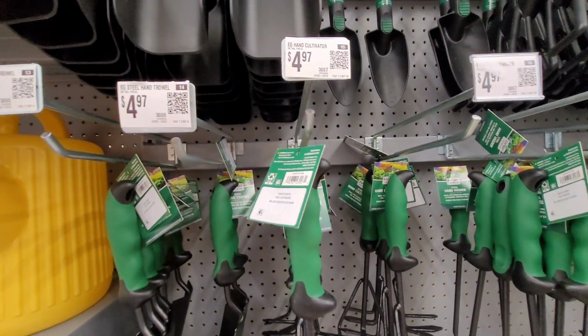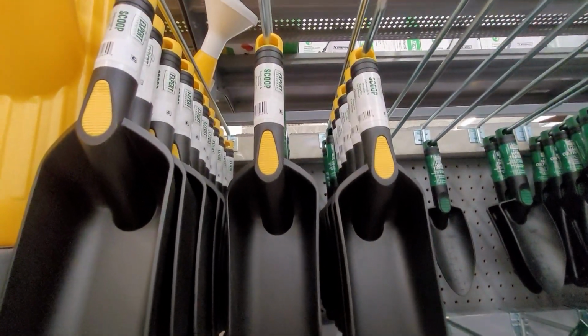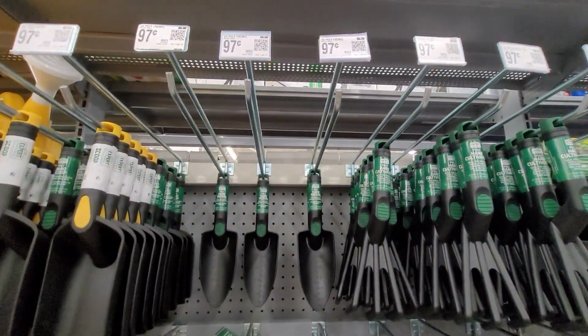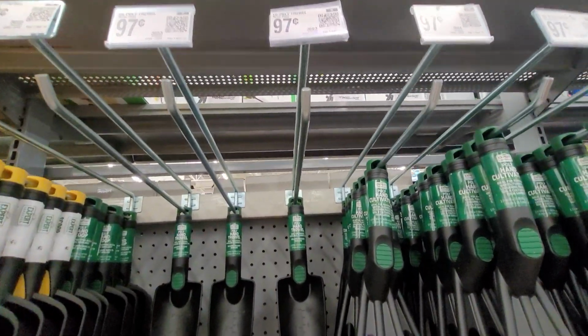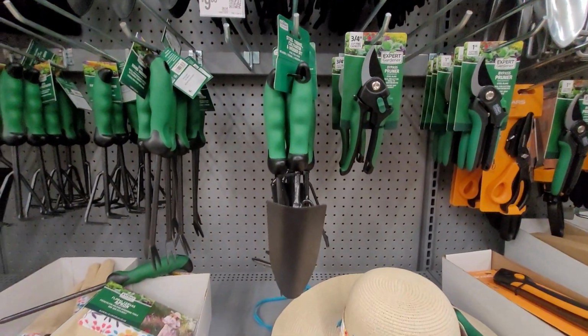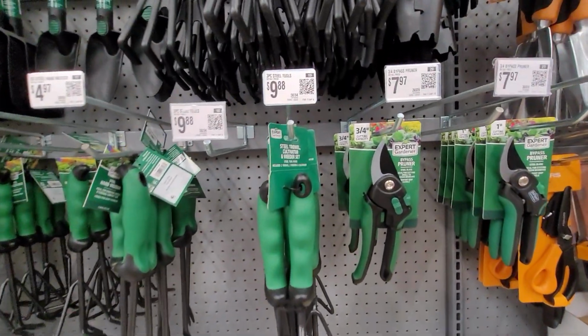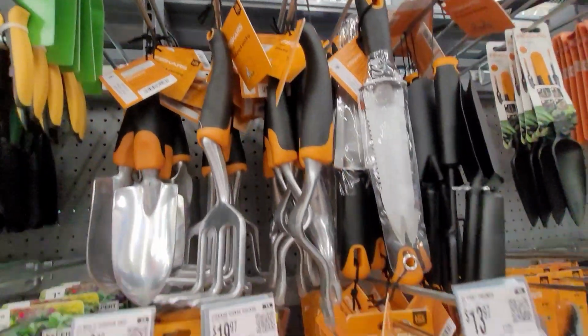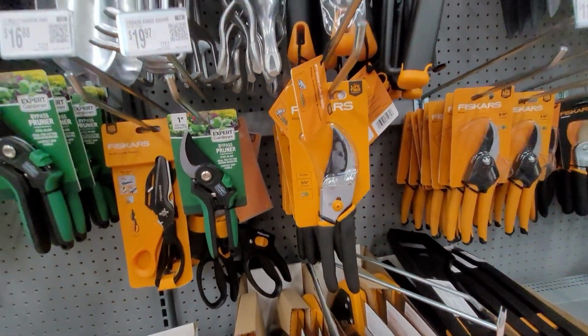And over here now they have some tools. This scoop, I'm not so sure about that. I don't like the way it was shaped. I'm not sure what I'd use that to do. But everybody has their own thing that they do. But I'm just showing them to you so you can decide what you want. But pruners, something you'll definitely need to have. Cultivators, and your trowel. Those are a must in the garden.